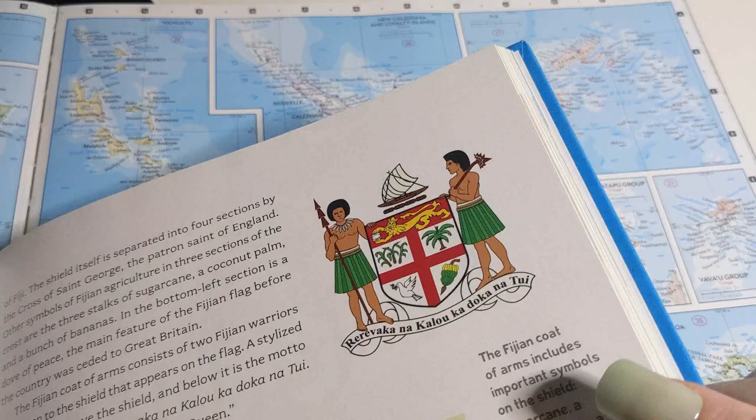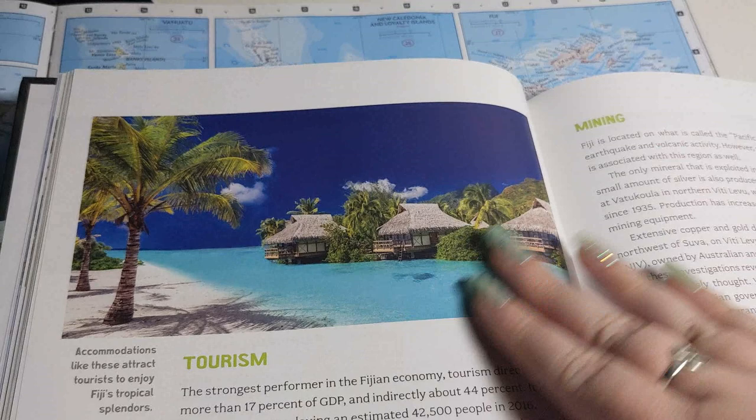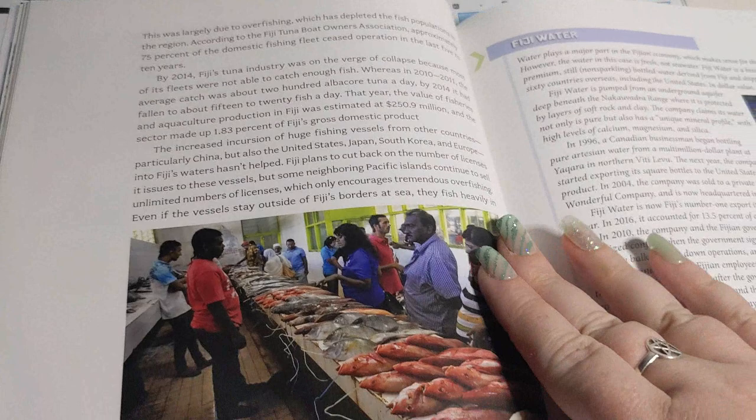There's some sugar cane being harvested. This person here is chopping up some coconut. Yeah, luxurious little tourist cabins there. Pretty much when you think Fiji, you think that. Some fishies for sale. Open air market. Here's the Fiji water. You've probably seen it before.